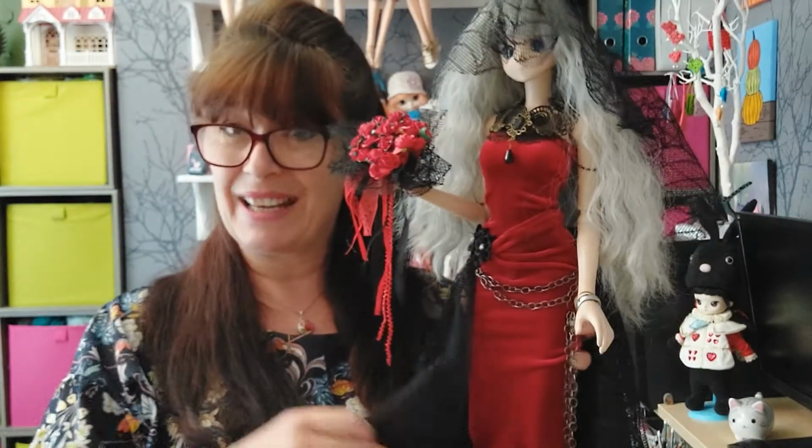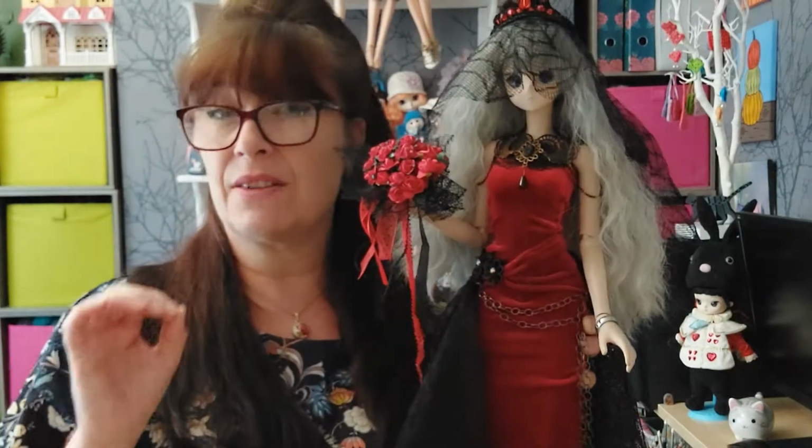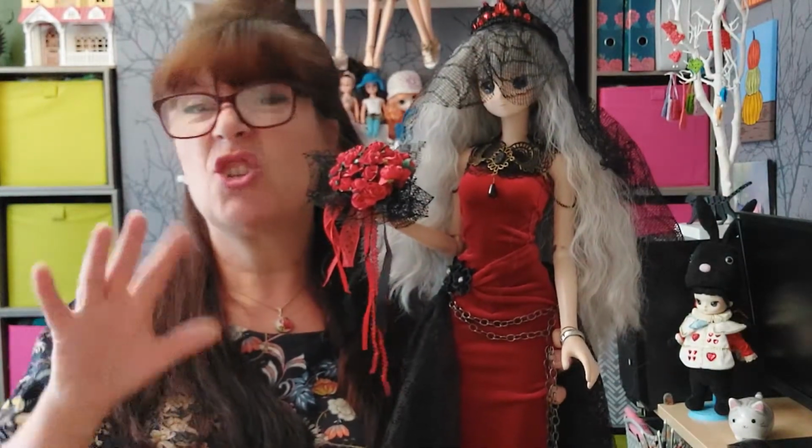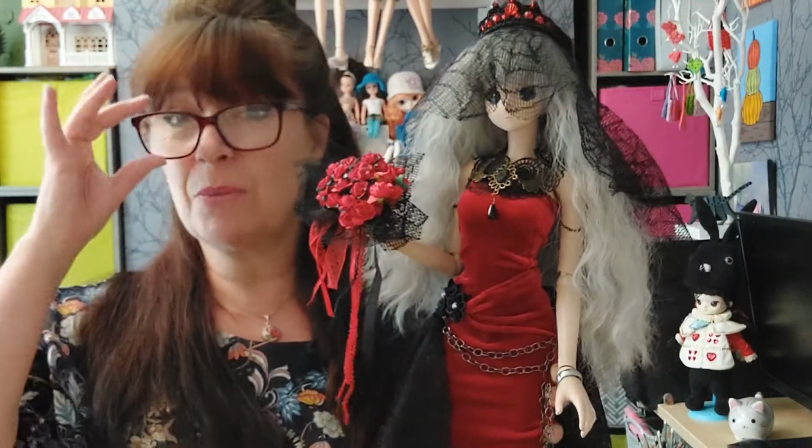Now, this is my Smartdoll Chitose, and she is my Goth Dolls challenge. It was a wedding theme, which could be anything. You didn't even have to make the outfit, so don't worry about anything like that. It could be ones you already got. It doesn't have to be a Smartdoll. It can be any doll: Barbie, Blythe, Cindy. Oh God, there are so many dolls, aren't there? Any doll at all that has a wedding theme. It doesn't even have to be exact, a goth wedding theme perhaps.